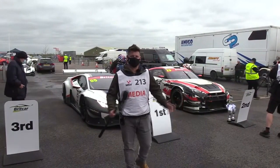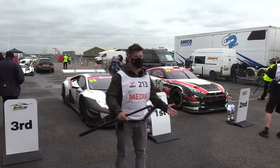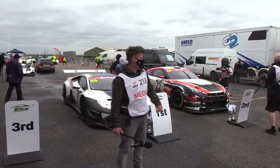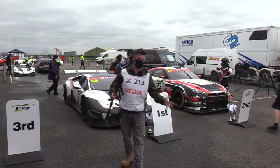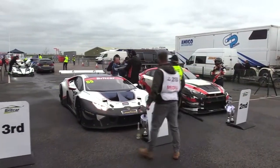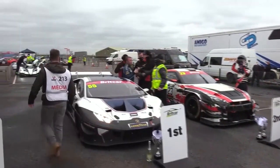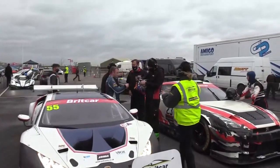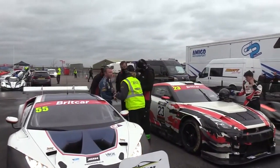Right, everybody, welcome down to Parc Ferme. Wow, big drama in that race, wasn't there? Not just on track, but in the pit lane as well. Let's go grab a quick word. Here we go. John Searle and Jamie Stanley winning there. Let's grab a quick word with the young man, shall we? We did have a quick word earlier, didn't we?